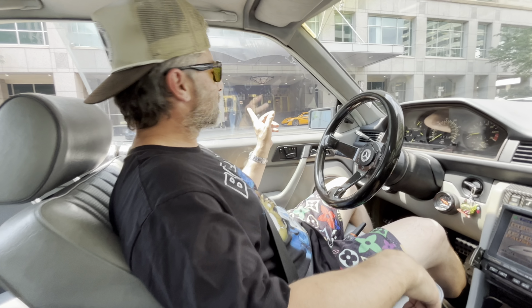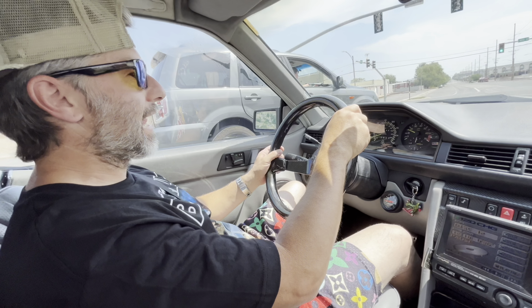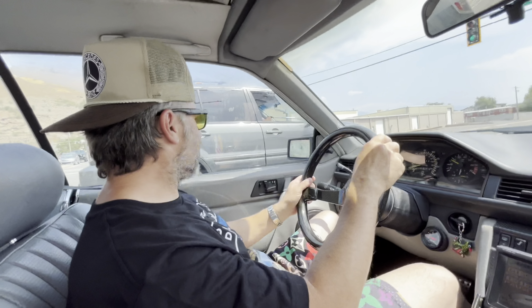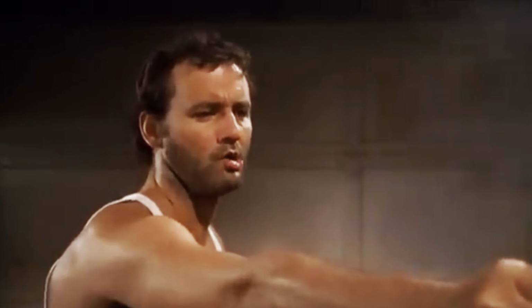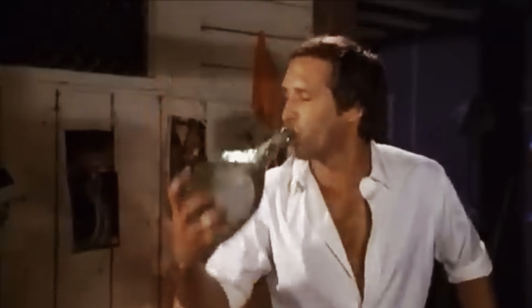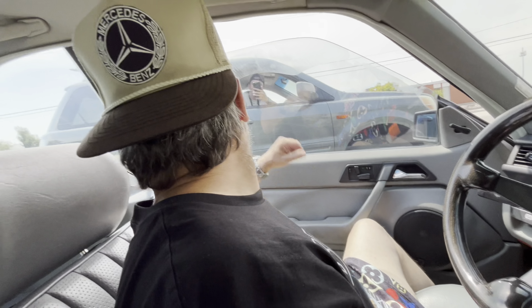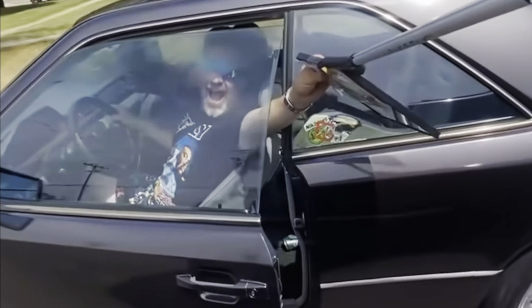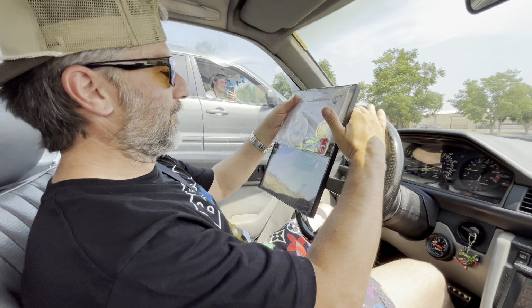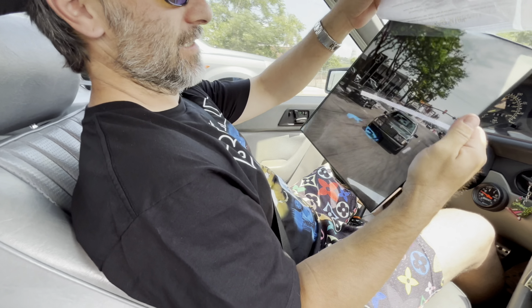What is that over there? Was that a McLaren? A McClellan? All right, here comes the handoff. Feel the handoff coming. Handoff coming. Cannonball! Cannonball coming. Cannonball coming. No! Yeah, so sick. Look at that.